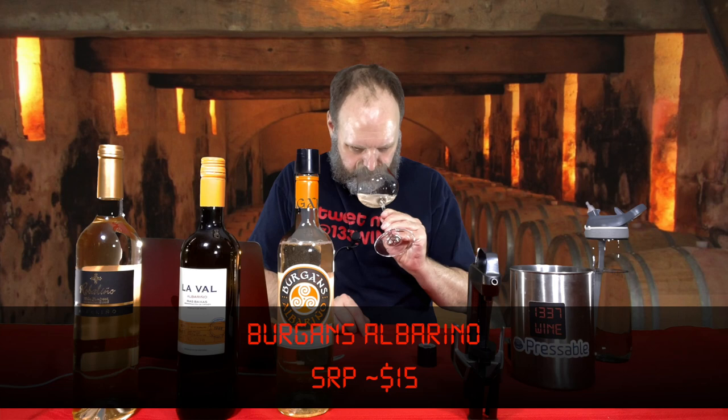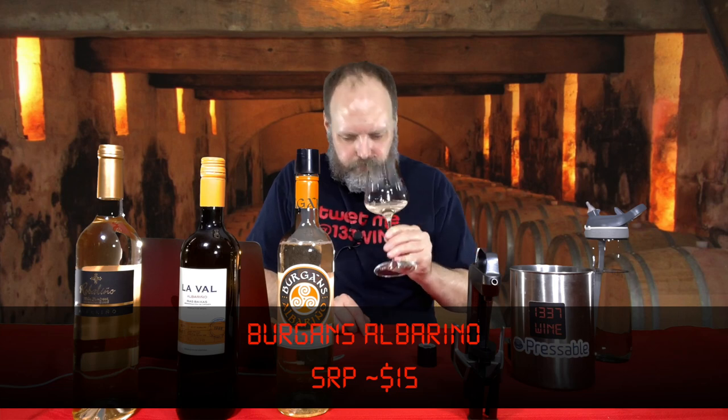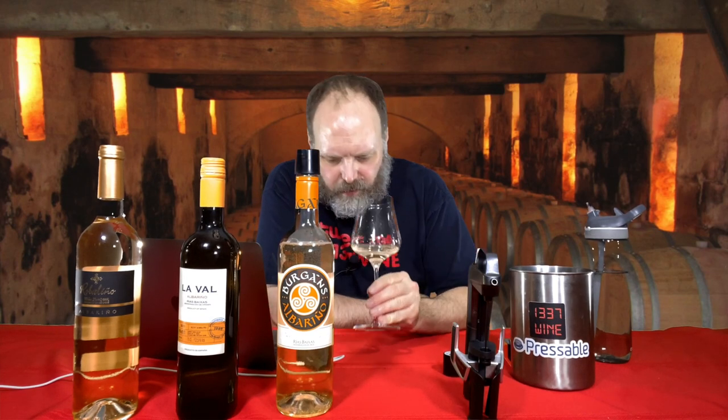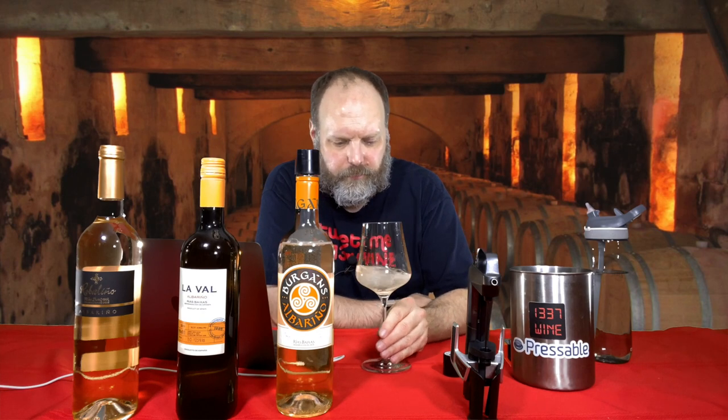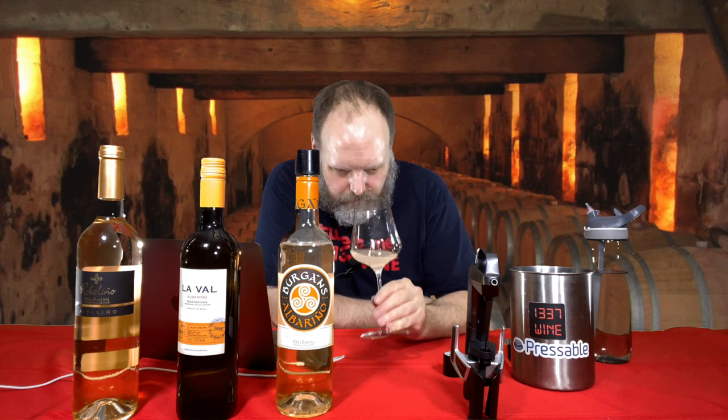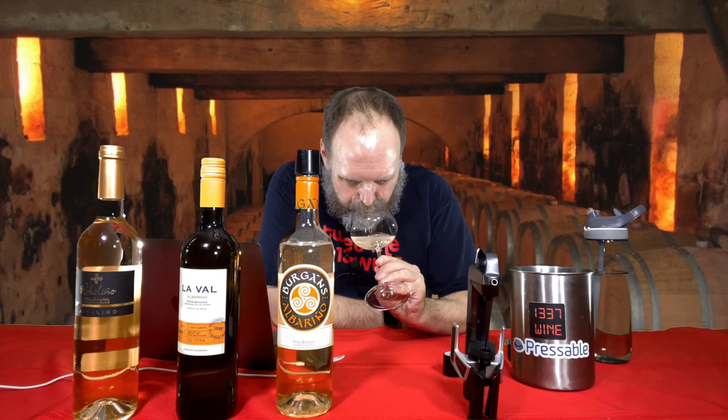All righty. So I'm getting some citrus, mostly orange, really, but I also get a little bit of lemon lime. A touch of sea salt. That salinity is starting to come through a little bit more. I don't get as much florals as I typically get from Albariños. There's a bit of spice though to it.